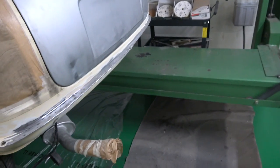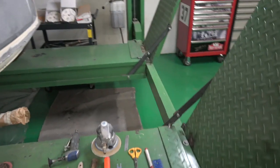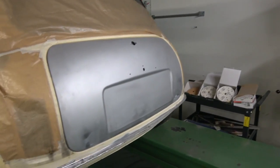So, yeah, that's what I'm doing. There's the new boot in there, which looks pretty nice. We've just got to adjust it now.